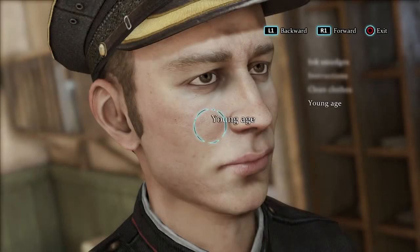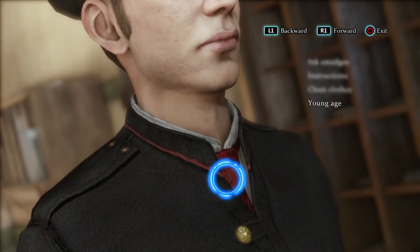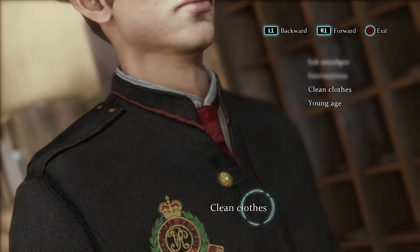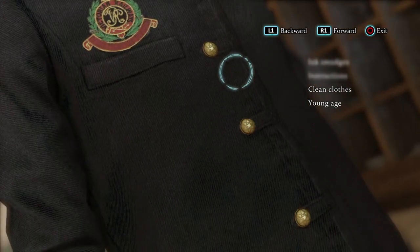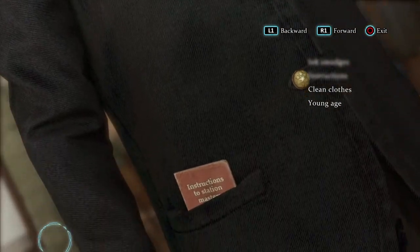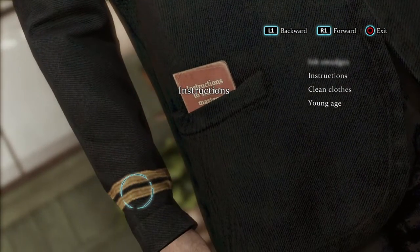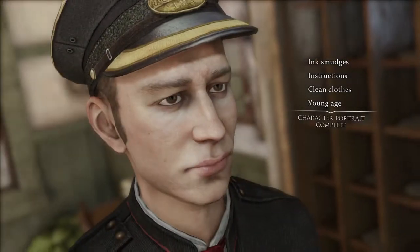Right. Young age, bit obvious. Clean clothes, good start. Deductions, so he's new to the job, but he's a station master. Okay. Ink smudges.